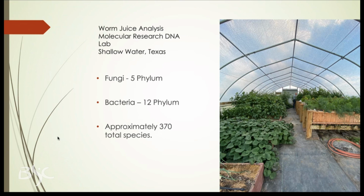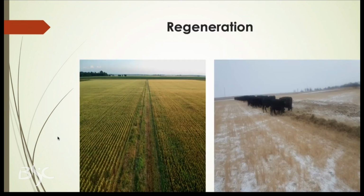You can see a picture of our high tunnel on the side. We did apply some juice to the high tunnel. I believe we did a seed treatment as well as 2 applications during the growing season. The high tunnel, of course, also receives no fungicides, insecticides, or commercial fertilizer, and is powered by juice, I guess, for lack of a better term.